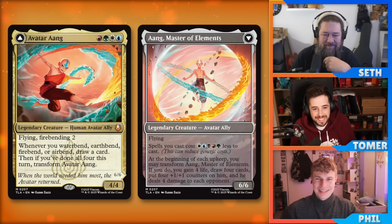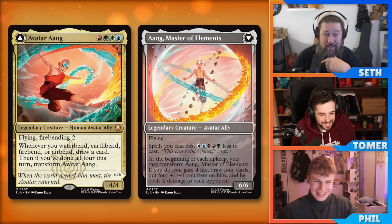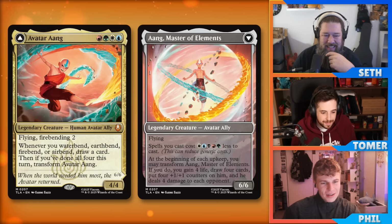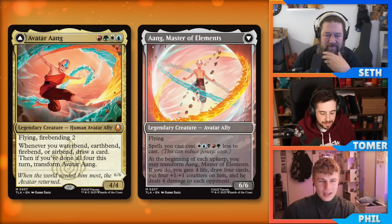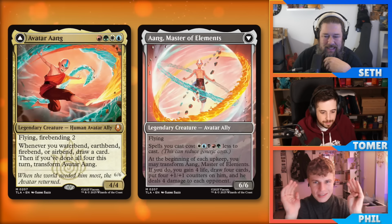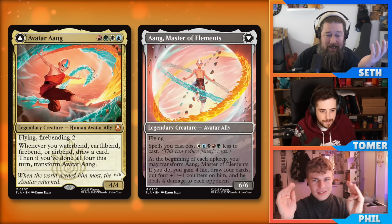Flip it with moon mist, and then pop off king. The backside is so crazy. The backside is ridiculous. How is this worded? Like, spells cost Wooburg less to cast? Does it say this can reduce generic mana cost? It just says reminder text on the card, right? Yeah, it says it on the card.